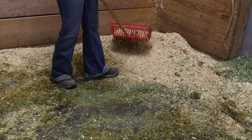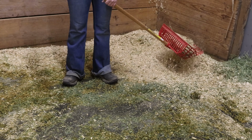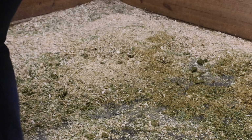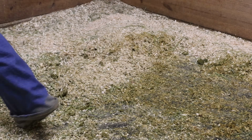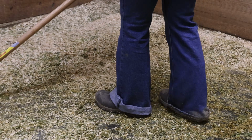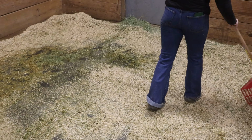Dakota is very different than Chester in the fact that he likes to just mix all of his shavings together. There's no designated spot where he does anything. He just kind of goes all over the place and then walks around and pushes the shavings all together, and it just makes everything so gross. So I tend to have to take more shavings out of his stall than I have to take out of Chester's, but here I am just sifting everything, trying to get all of those wet shavings out of there.